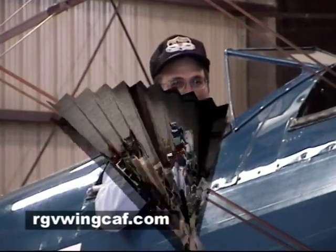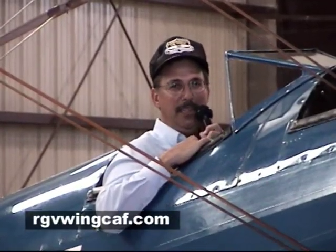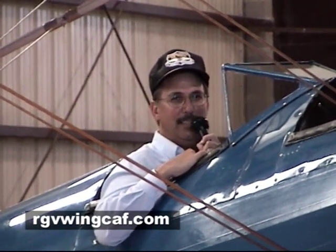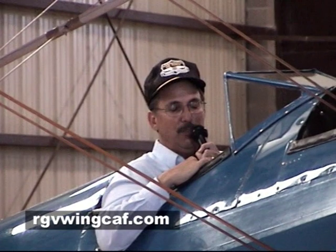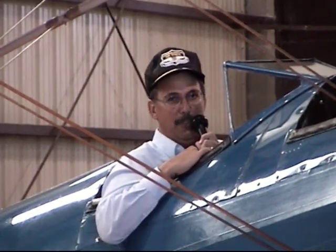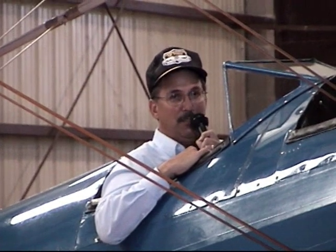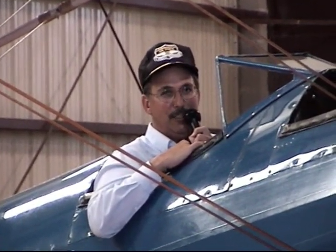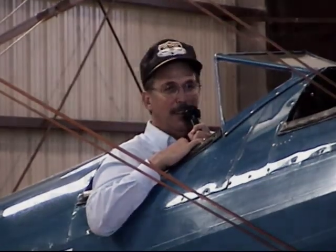The plane I'm sitting in right now is a 1943 PT-17 made by Boeing. Its civilian designation was a Stearman. Many of them were used for crop dusters, but this one wasn't. It was used to train pilots for the Navy during World War II. It's my personal favorite because it's my airplane, and I enjoy flying it a lot. We take it to air shows and fly around Brownsville and the whole valley regularly.